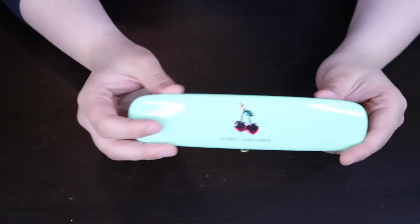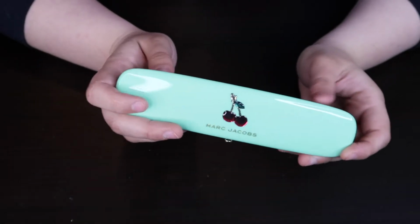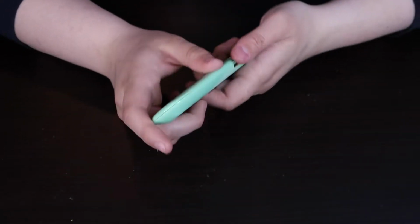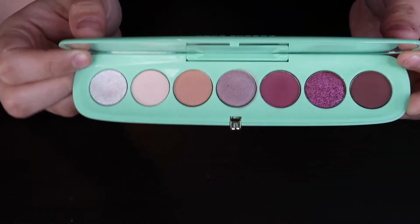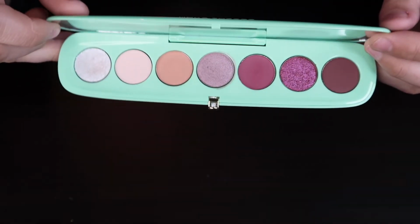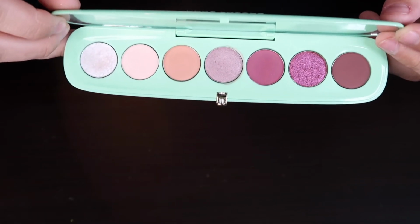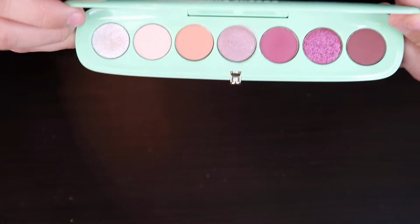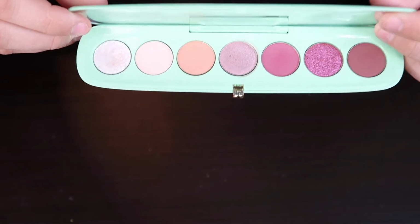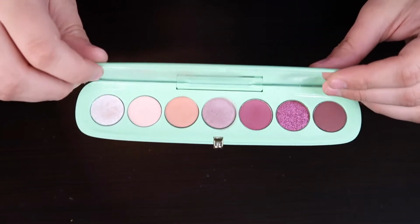All right, last one for my single branders. This is the Marc Jacobs Terrific palette. This is so luxe, something I don't normally buy. But Marc Jacobs did rebrand, and I got this for a really good deal. So that's why I picked it up. Look at those colors. Oh my gosh, this is so pretty. Every time I wear this, I get a compliment on it. People love the colors in here, and I don't blame them. It's stunning.